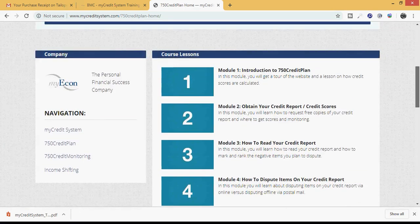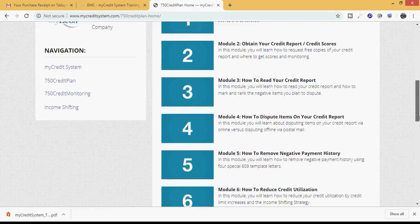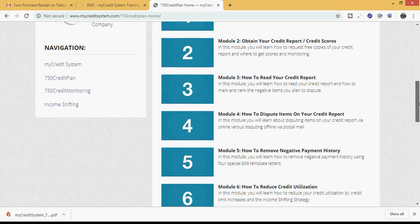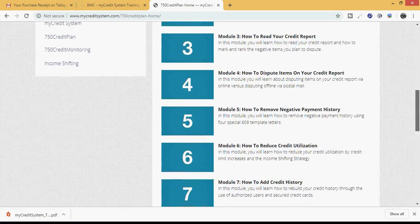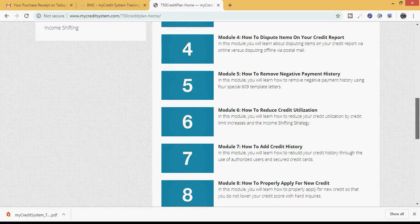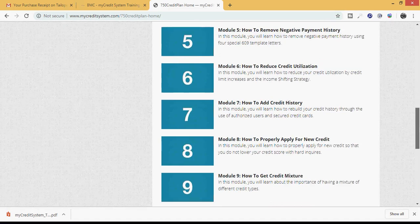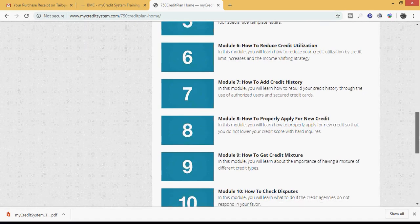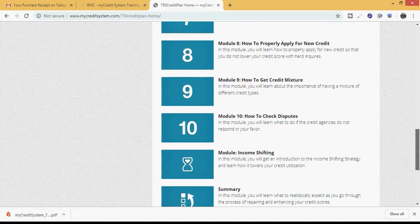As you know, we've been keeping up. The modules have been lining up with the days. So day 1 was module 1, day 2 was module 2, and so on. So we covered a lot of things, from getting your credit report, reading the credit report, disputing items, mailing off letters. That was a big one. Utilization, showing you the right way to go about that. That's a lifetime journey of debt elimination right there by itself.